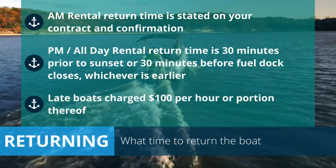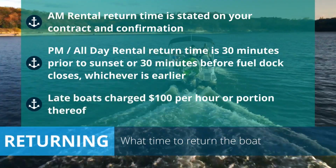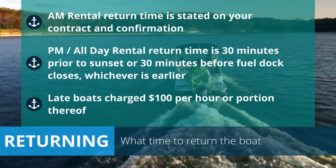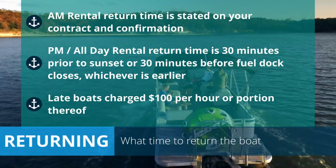For AM rentals, the return time is stated on your contract and your confirmation. For all day or PM rentals, boats must be back at least 30 minutes prior to sunset or 30 minutes before the fuel dock closes, whichever comes first.